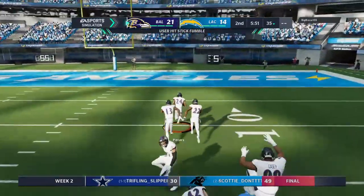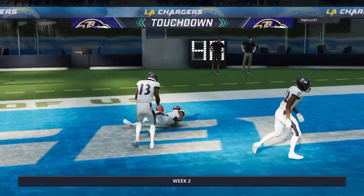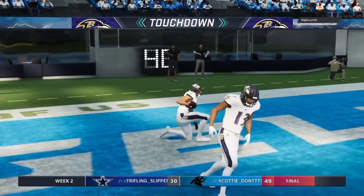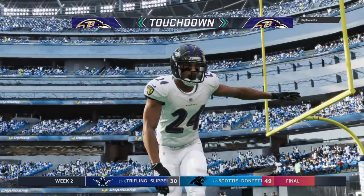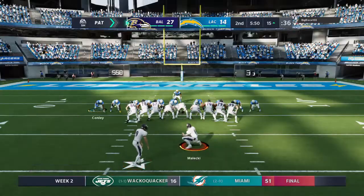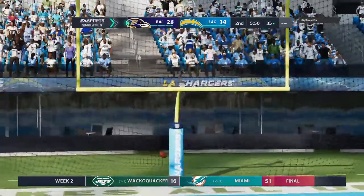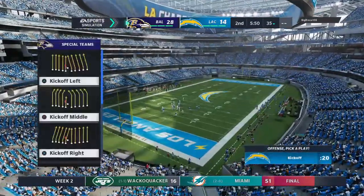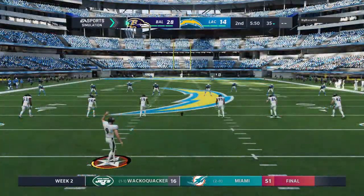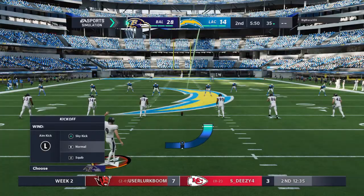Deep in his own territory, coughs up the football. And this is going to be brought back for a Baltimore touchdown. So they get the one-score kickoff, get a fumble, take it right back to the house. 2 quick touchdowns within a matter of about 10 seconds on the game clock. It's like a big 1-2 punch that may lead to a knockout. Tucker able to connect on the extra point, and the lead now up to 14.